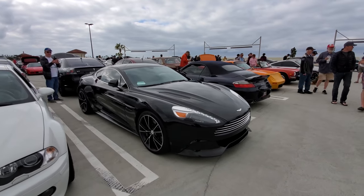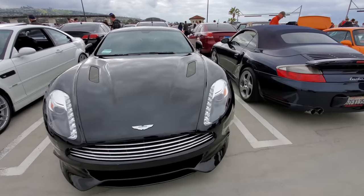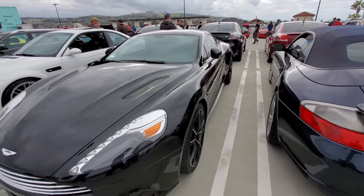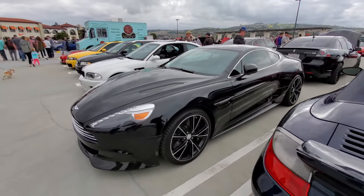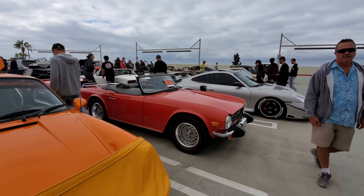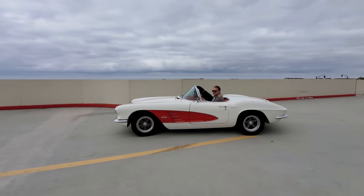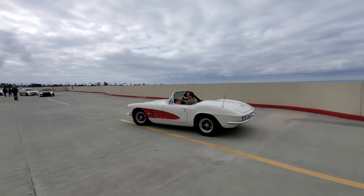Aston Martin Vanquish. Basically, when you drive this car, you feel like you gotta put on a tuxedo and say your name is Bond. Corvette and his dog, yep.